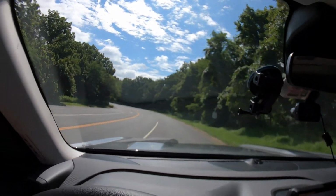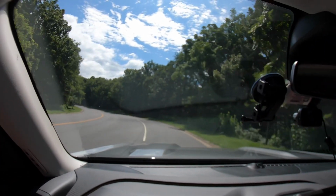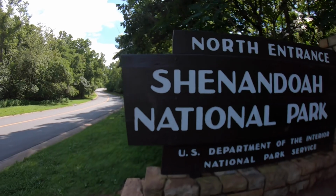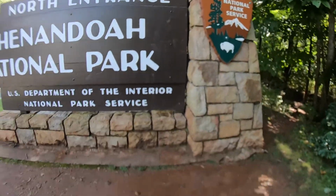We gotta stop. Well, yeah. There's a pull off right here because every national park has the same type of sign here. So we're gonna get out and get ourselves a little cheese. And there we have it, the north entrance to the Shenandoah National Park. We're ready to rock and roll.